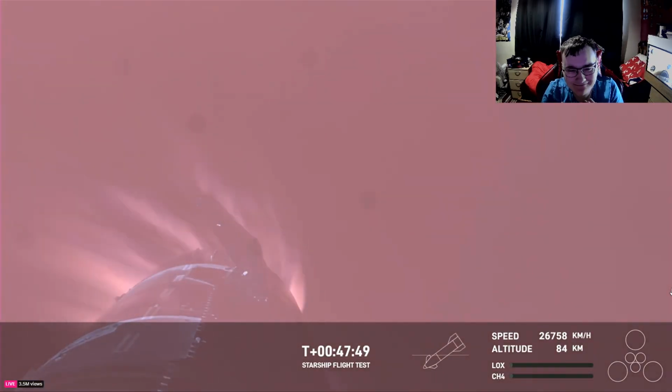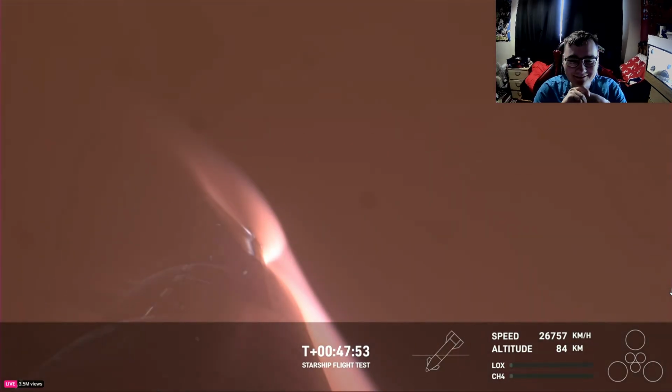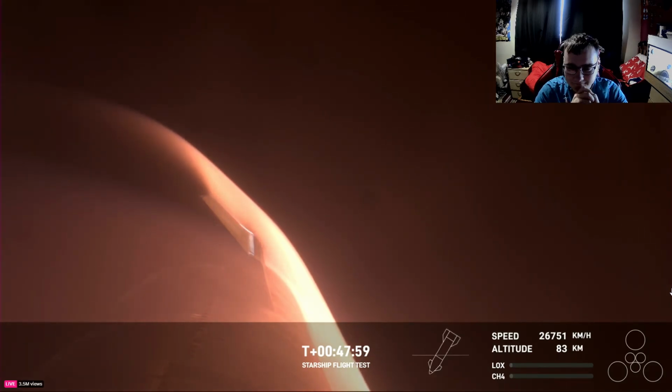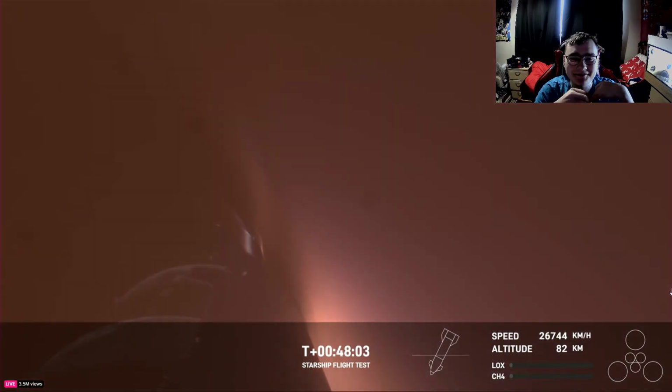Whoa! Yeah, no, this was one of the key objectives that we were hoping to hit today. Like I said before, this is the fastest and furthest that Starship has ever flown. And we're still getting, I never expected to get such good signal from it.